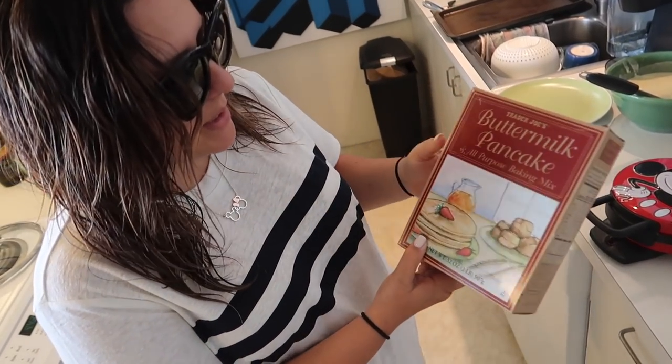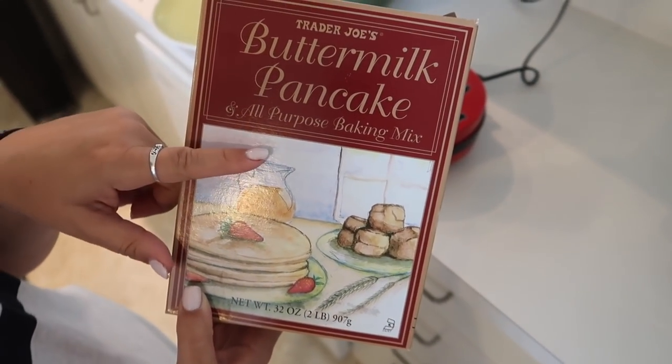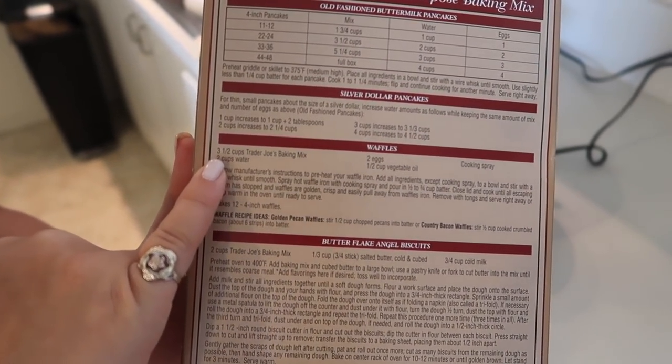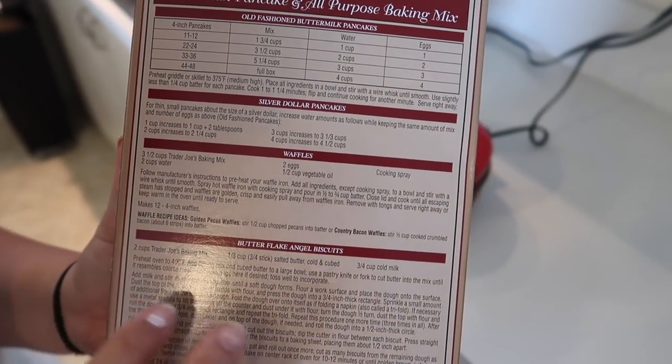And remember, you can't use pancake batter for a waffle maker. So I have a mix I'm gonna show you that I got from Trader Joe's, and you just make it differently. That'll make it waffly. This is the mix that we used. It's from Trader Joe's. It's a buttermilk pancake, but all-purpose baking mix. And on the back, it shows you the directions if you wanna make waffles. It's a couple more eggs and vegetable oil.